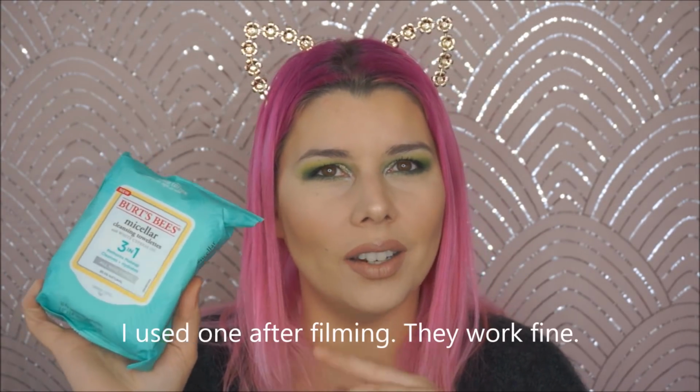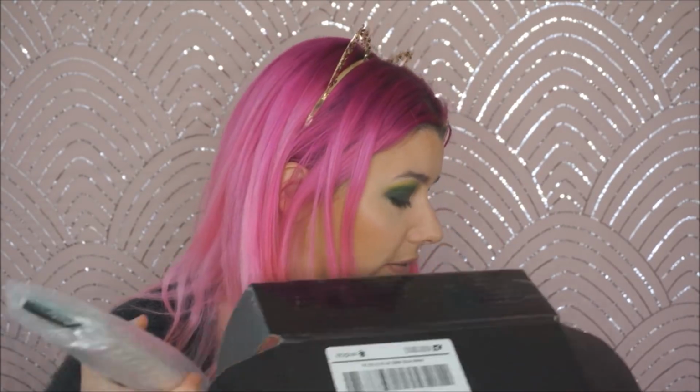All right, the next is from Burt's Bees. This is their Micellar Cleansing Towelettes 3-in-1, removes makeup, cleanse, and hydrates. This has 30 of them in it. I haven't heard good things about, not this one in general, but Burt's Bees wipes, so I'll let you know how these are actually. You get a little packet of oil. I don't know what that is. And this looks fun. I don't know what it is, but we will find out. Looks like a palette of some sort, which is always exciting.